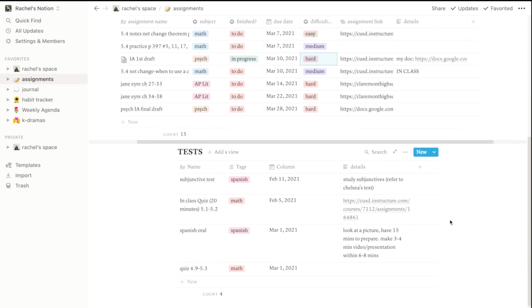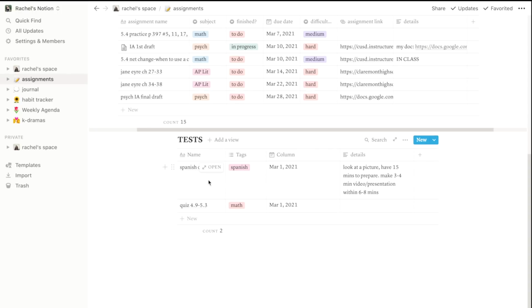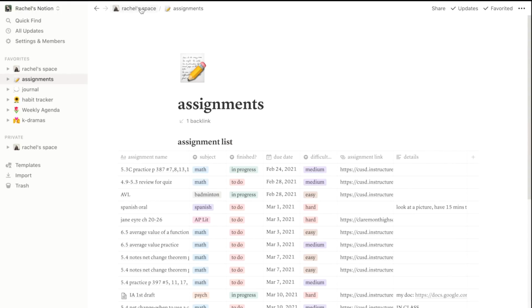I forgot to delete these two, so let me just delete that. But these are just some of the tests that are coming up soon. Yeah, that's pretty much it for my assignments list.